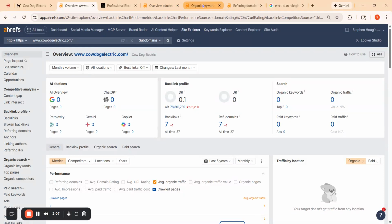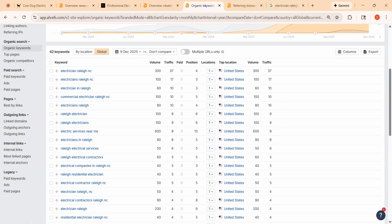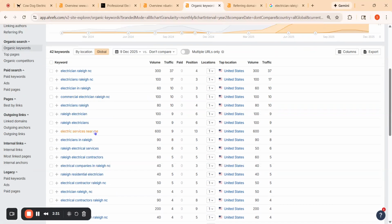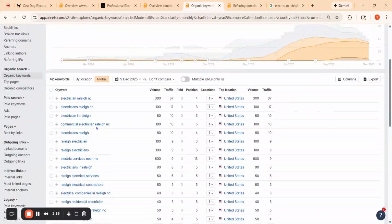Now, what we can do is if you were trying to rank for residential, we could go over here and click on these 42 keywords, and it pulls up all 42 of the keywords that they're currently being found for. So we want to look at the keywords, right? And there's commercial in here too. Commercial electrician Raleigh NC actually got 100 search volume in the past 30 days, and they got clicked on 10 times. So there is some commercial stuff in here, if you are interested in that.